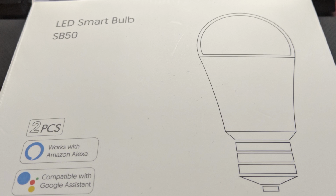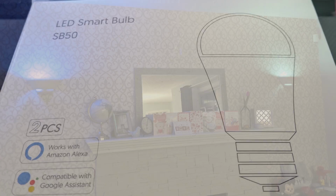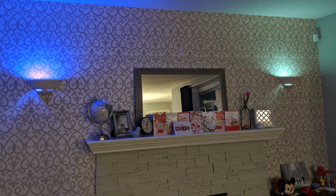Great color bulbs, they're Wi-Fi connected, and if you have a good router or a good mesh Wi-Fi system like the Nest Wi-Fi system, you're not going to have reliability issues with those devices, and they integrate really well with the Google Assistant.